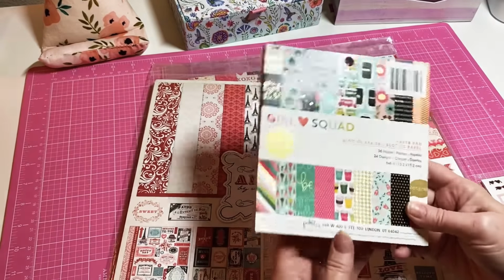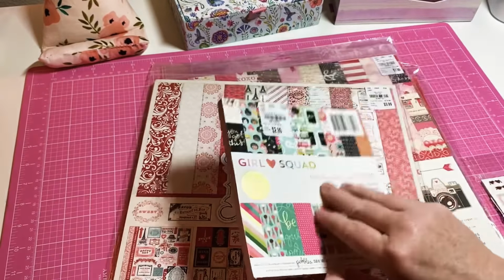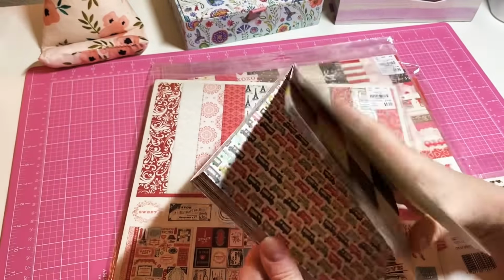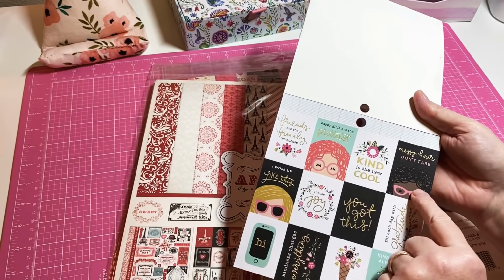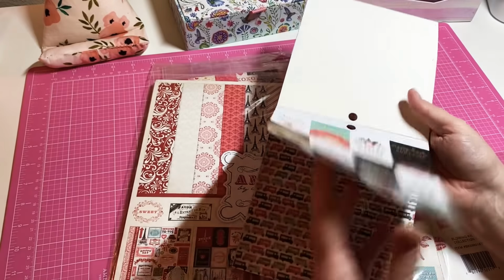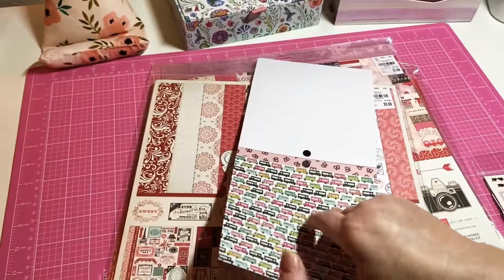Okay, so let's get going on this one. This one is by Pebbles. It was $2.99. It's called Girl Squad. Isn't that so cute? So cute. That one's so cute, Missy. Love it. This is just absolutely darling.